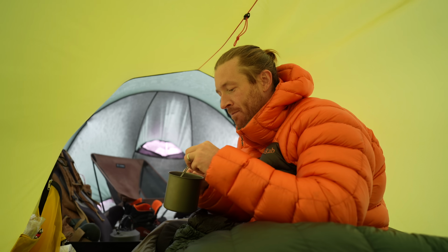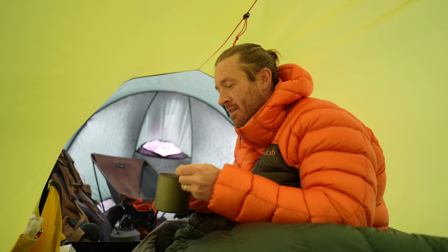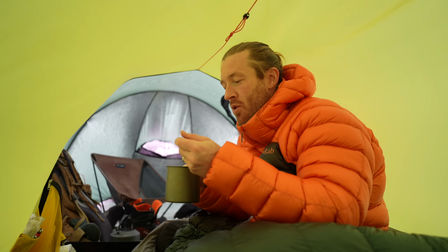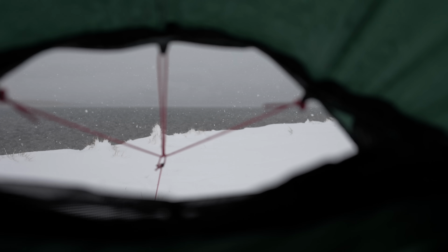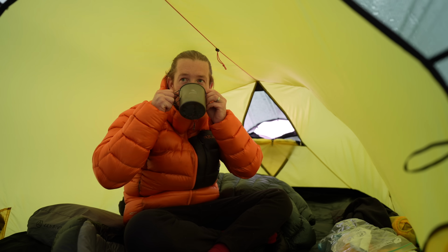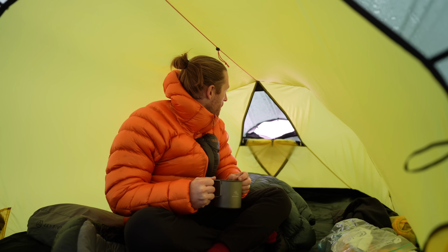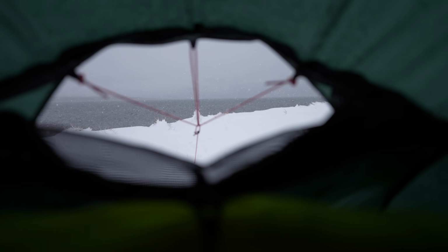Tomato and ricotta soup. When you're sitting out in the cold for ages, it's good to have hot liquids, I reckon. Keeps morale up, keeps you warmer. Oh man, that's good. I can still see heaps of snow coming down through the end vent. I like this tent that you can see out through the big vents at the end. So right now I'm looking at a lake with just snow falling everywhere. So it kind of feels like I'm not fully enclosed.